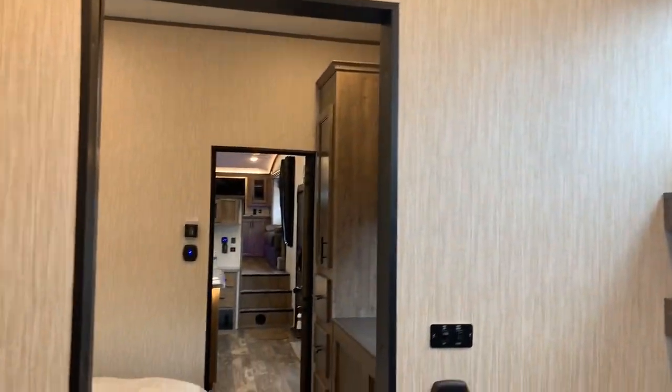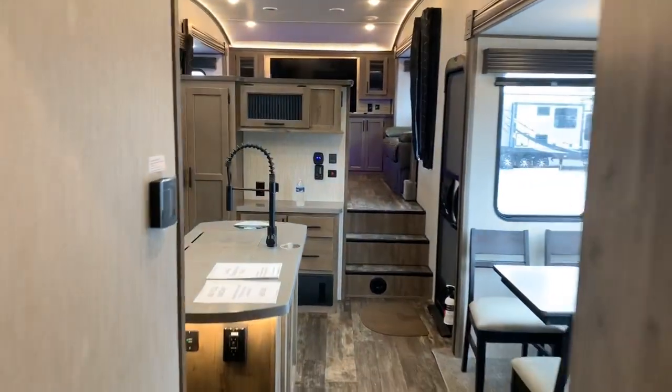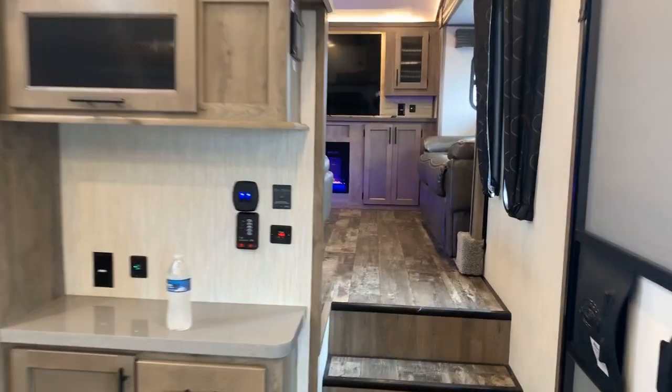All right, so that's the inside. We're going to walk back out. We'll take a look at some features on the outside.